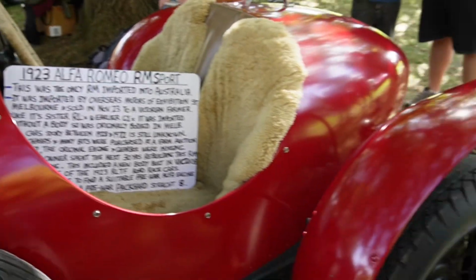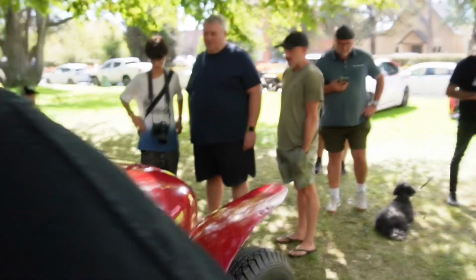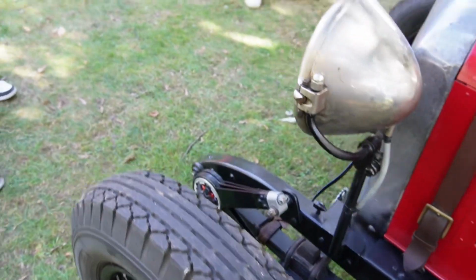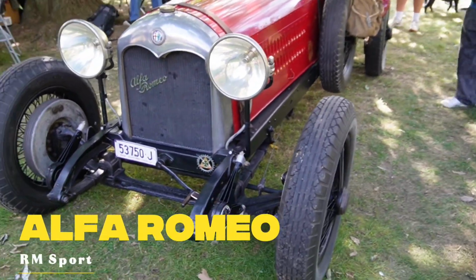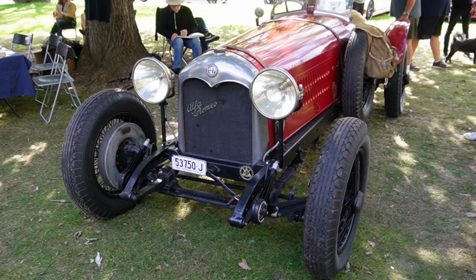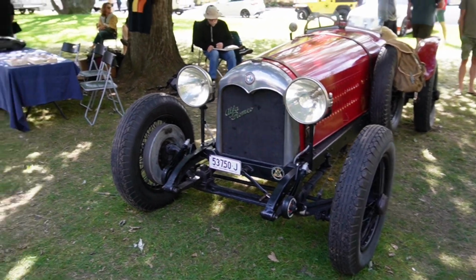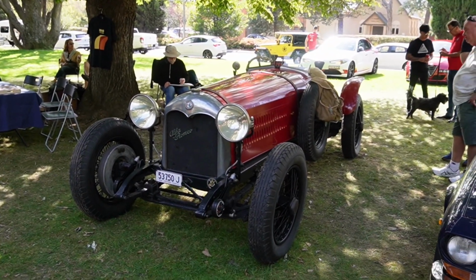Pause to read. Exactly. 1923 Alfa Romeo RM Sport. So let's have a look at the front of this car, because this thing is awesome. And cars from that era, like from the 20s, 30s, the cars were just huge. That's like a normal size car, which is crazy. And cars like that had insane motors, like V16s and stuff.